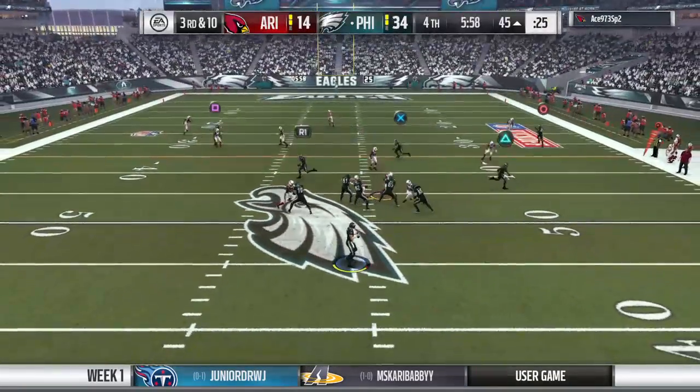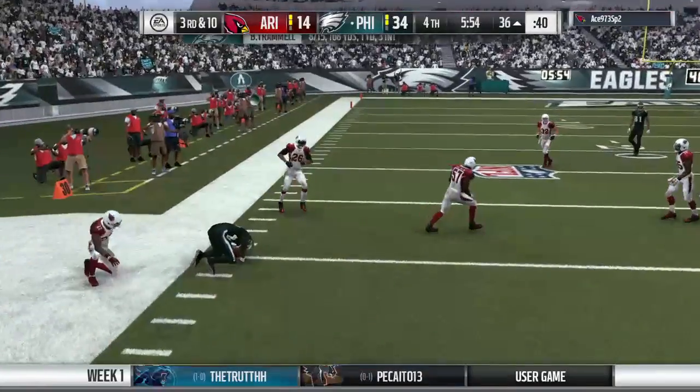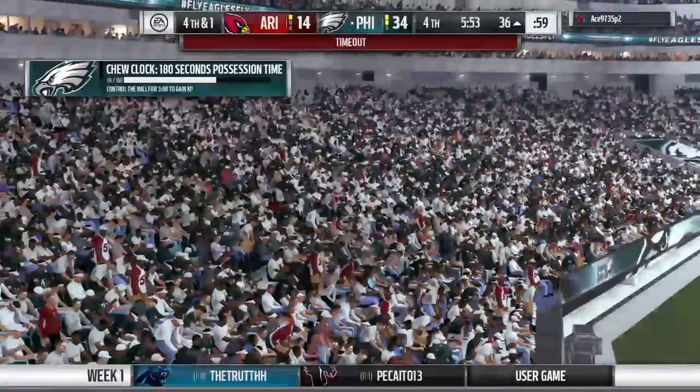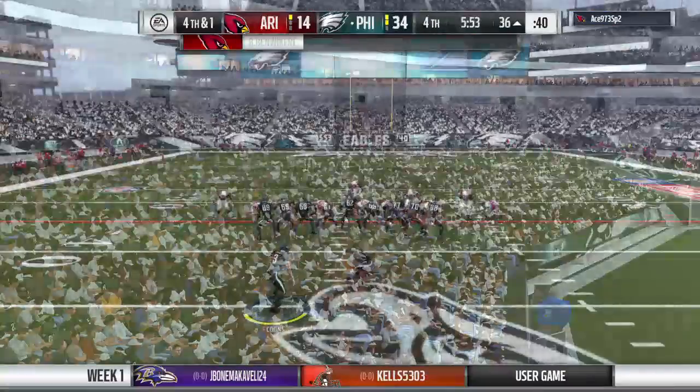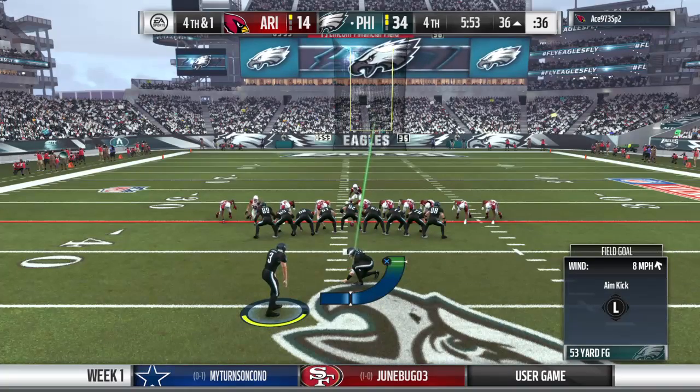Now they'll throw here out of the gun. Firing quickly here, and that's complete. They do get 9, but it leads to 4th down. And now the Cardinals going to use another timeout. That's going to leave them with just 1 remaining here in this 4th quarter.